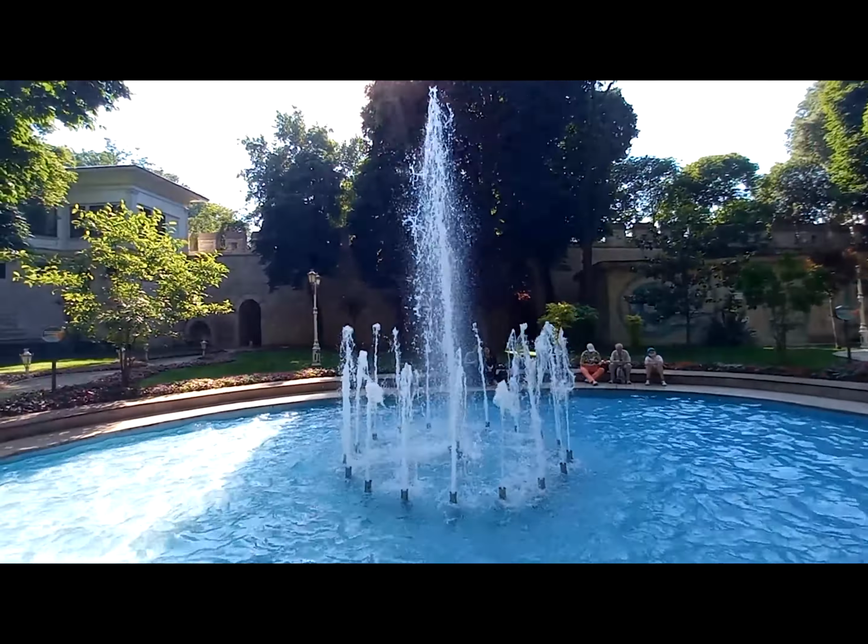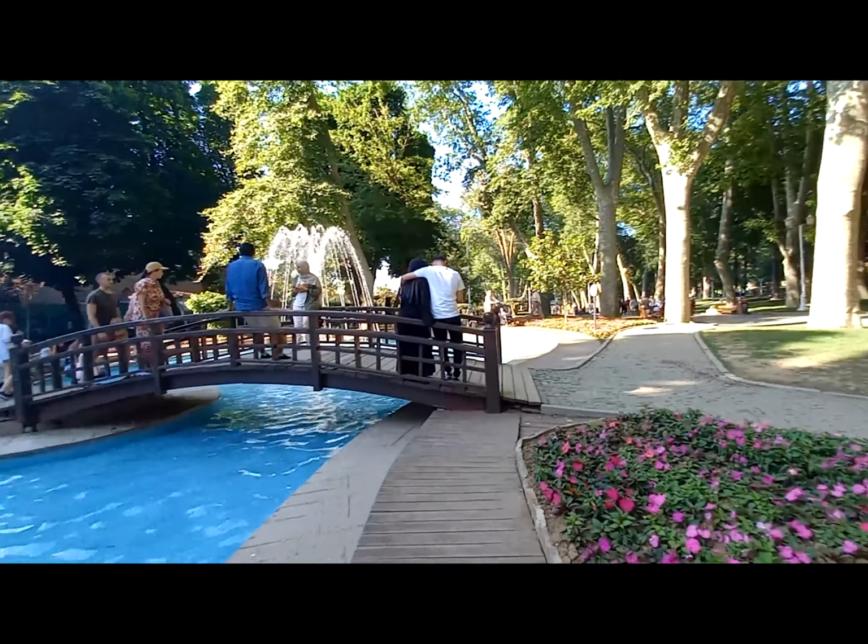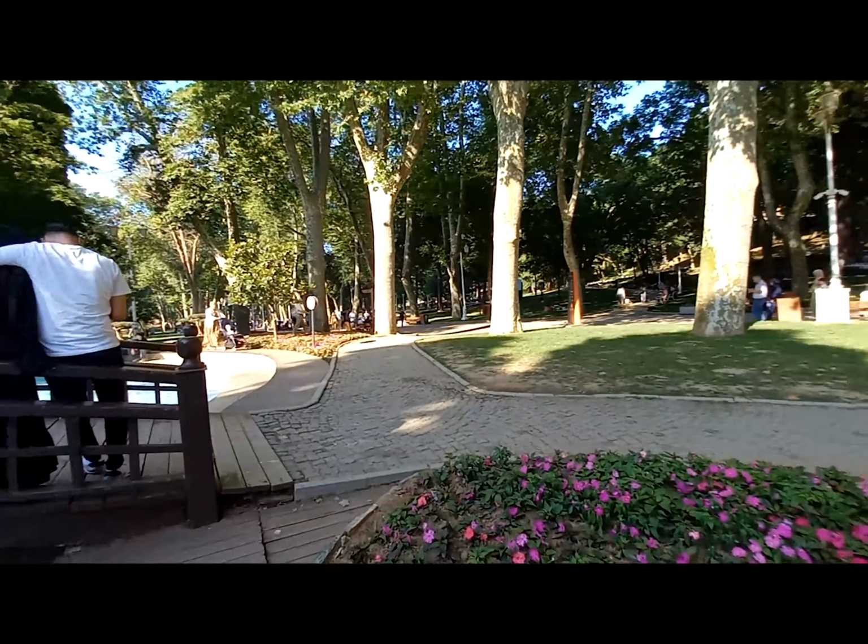This is in Gulhane Park. There are so many bridges. I've seen 3 so far.